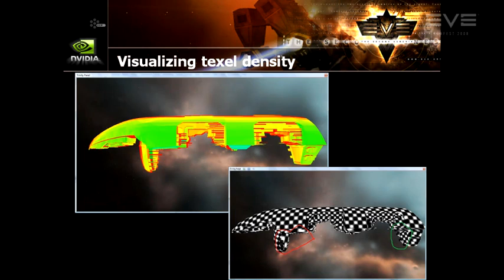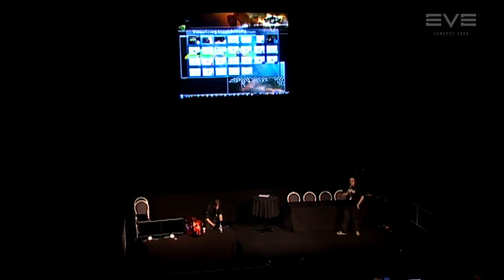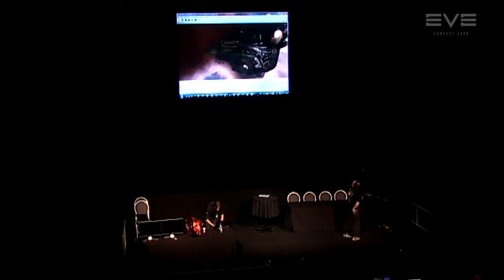And what that means is, you see how it's fuzzy here? It really means that the artist actually should have wasted a little bit more texture on here. It's starting to stretch and look smeared. Where it's red, that's where you're spending way too much. I'm quite partial to green. Green's a good color.